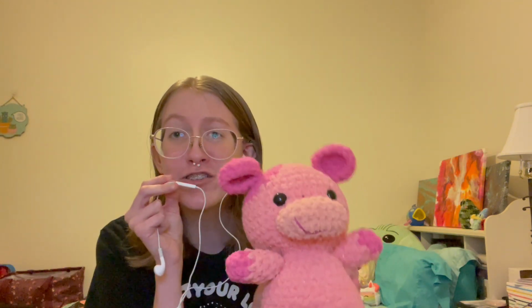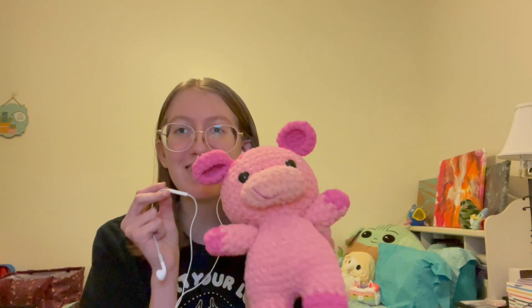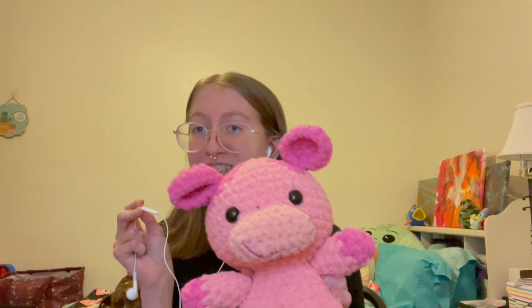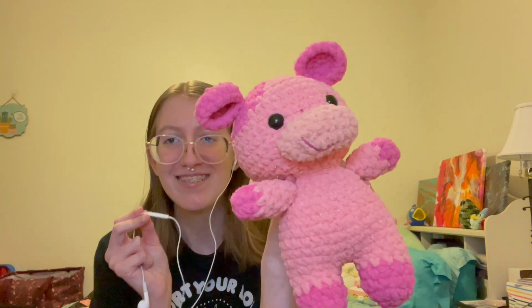Next, we have a cute little strawberry cow. I love her. All her yarn is sparkly. She's just cute. She's amazing. I wish I could strawberry scent her, but I've already stuffed her, so I don't think that's possible. But if I could, I would. It's rare that I would redo my stuffed animals, but I would with this one. But yeah, she's just, oh my gosh, look at that. She's great. I love her. She's so cute.